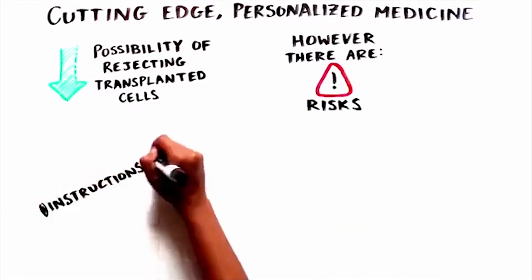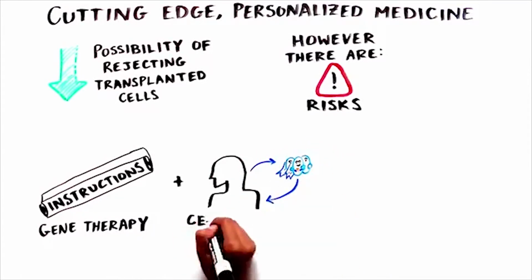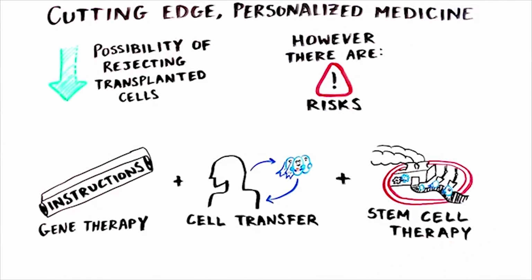This new experimental cancer immunotherapy utilizes gene medicine, cell transfer, and stem cell therapy, providing an optional treatment for cancer patients who have few other options. Insurance coverage is required for the non-research related costs.